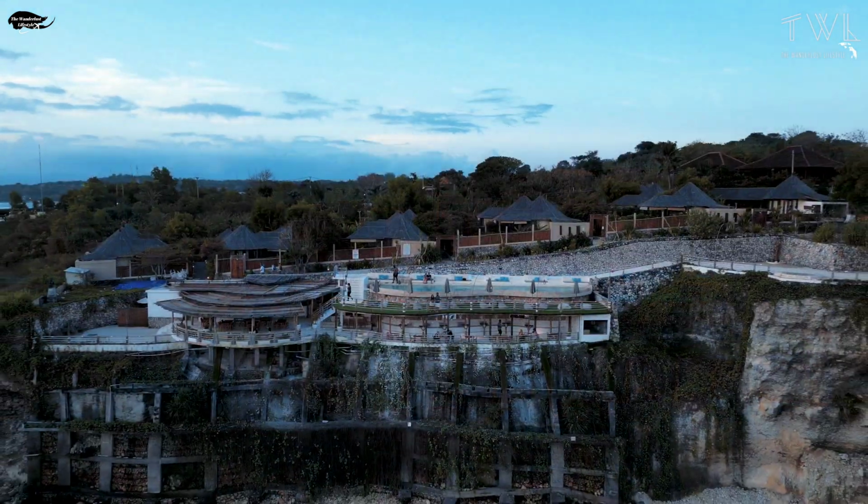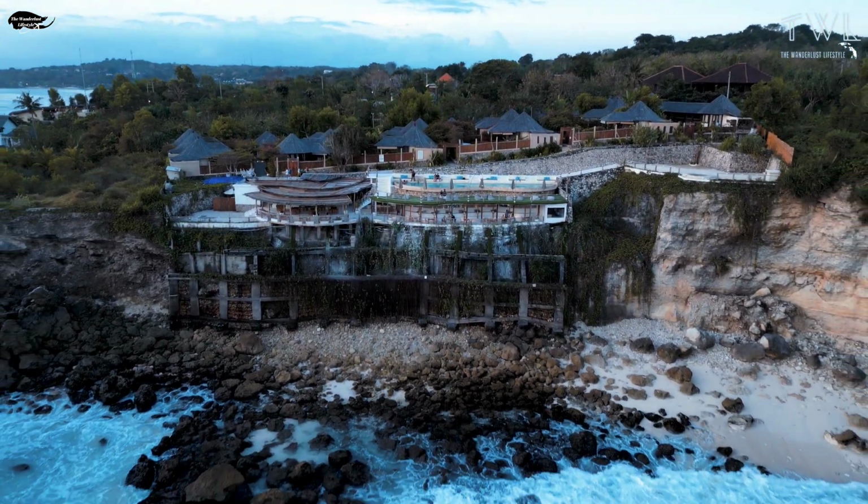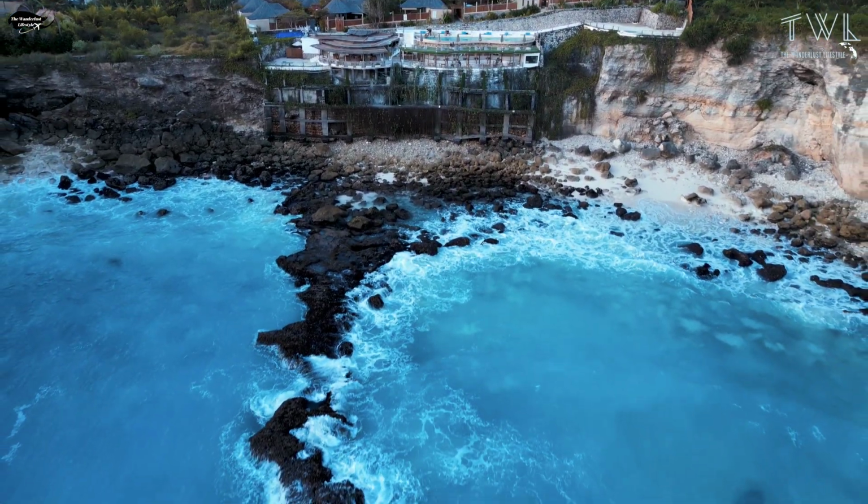So now we are in KLYF Beach Club right in Nusa Ceningan. And today it was quite a rest day. Chilled at the pool and now we just drove for 5 minutes. Not even 5 minutes, it was exactly 3 minutes from our hotel, and this is KLYF Beach Club.